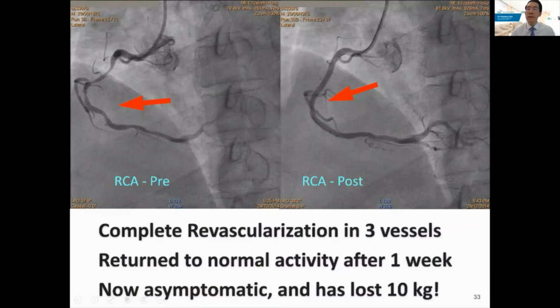This is a relatively straightforward patient. All the blood vessels were unblocked. He returned to his normal activity. And this is not just a short-term fix. This was done almost 8 years ago. And till today, he's very well, exercising regularly, and he has gone back to complete normal physical activity with no problems.